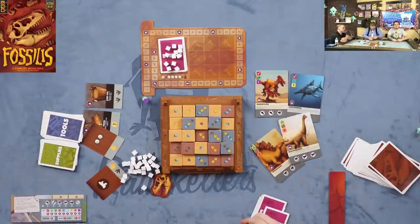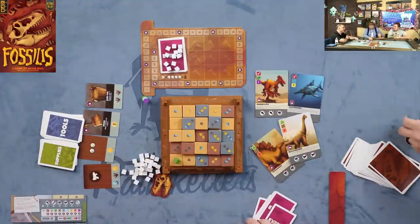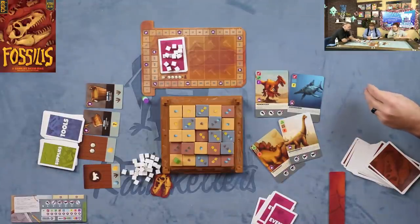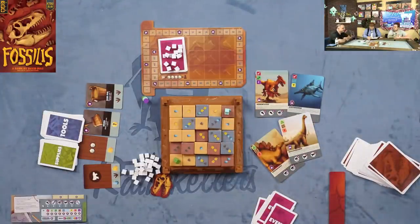All right. Go ahead, Roy. Pick a corner. I have no clue what's going on. Does it make a difference whether it's on a sand tile or on a different tile? Well, sand tiles are easy to get off, but they're not as good of tiles. Let's go right here because it's closest to me. Yeah, that's what I'm doing too. We cannot share a tile.